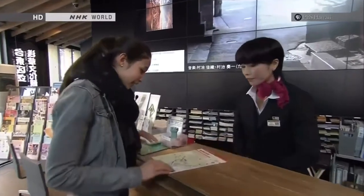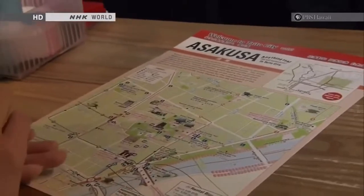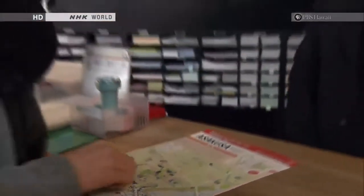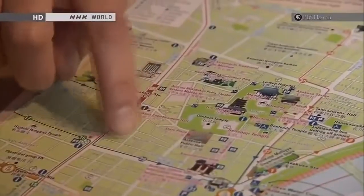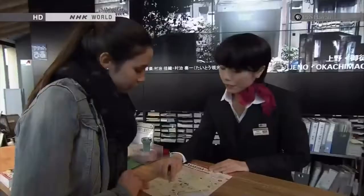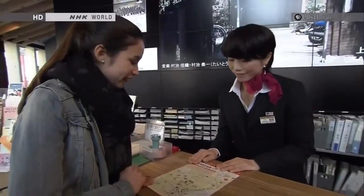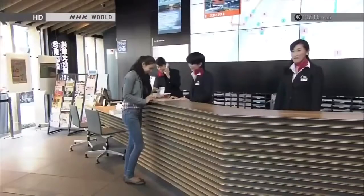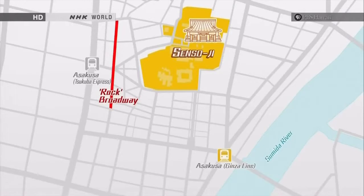Here's the map around here. Oh, okay. So this is where the gate is and the temple where I just went. And what about this area? Is there anything interesting? Yes. This street is called Rock Broadway Street. There used to be a lot of movie theaters and playhouses there. You can see street performances on weekends here. Oh, that's interesting. Yeah, I gotta check the performances out. The information center's recommendation is Rock Broadway, right next to the Tsukuba Express Asakusa Station.